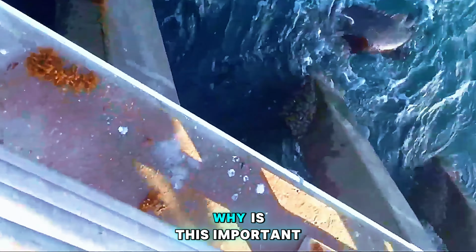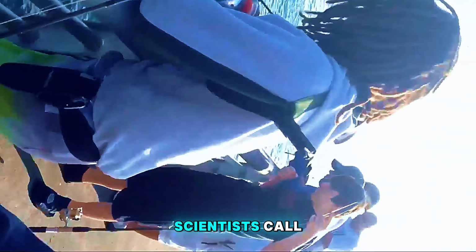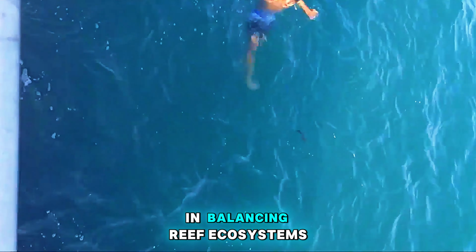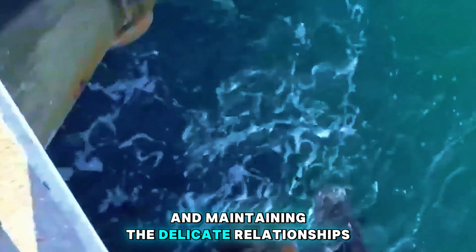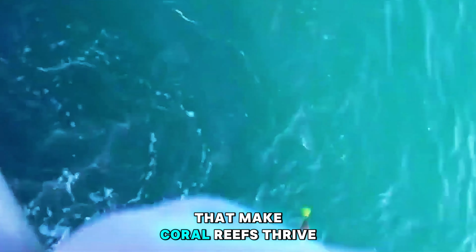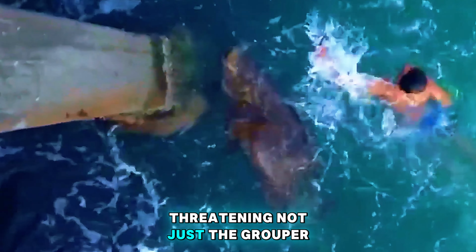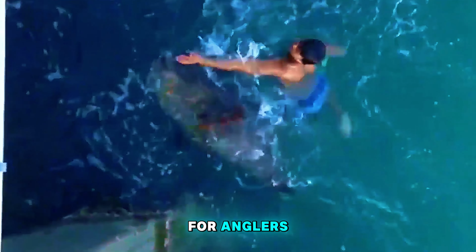Why is this important? Because Goliath groupers are what scientists call a keystone species. They play a vital role in balancing reef ecosystems, controlling populations of other fish, and maintaining the delicate relationships that make coral reefs thrive. Removing too many Goliaths disrupts this balance, threatening not just the grouper, but the health of the entire reef system. For anglers, that means treating each encounter with respect.